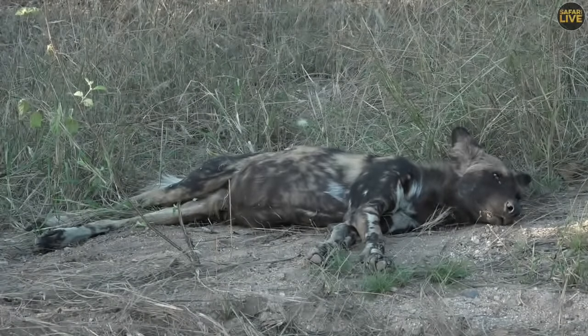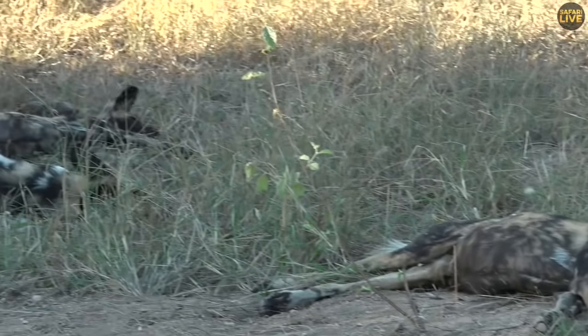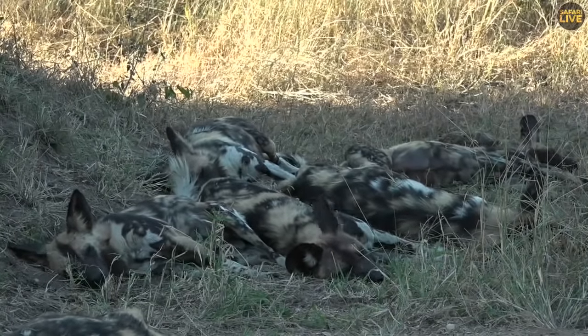Lots of tail wagging. Oh, and a big stretch at the back. And look at that big belly. You see them all there, almost like lions, all lying on top of one another, sharing that group smell.